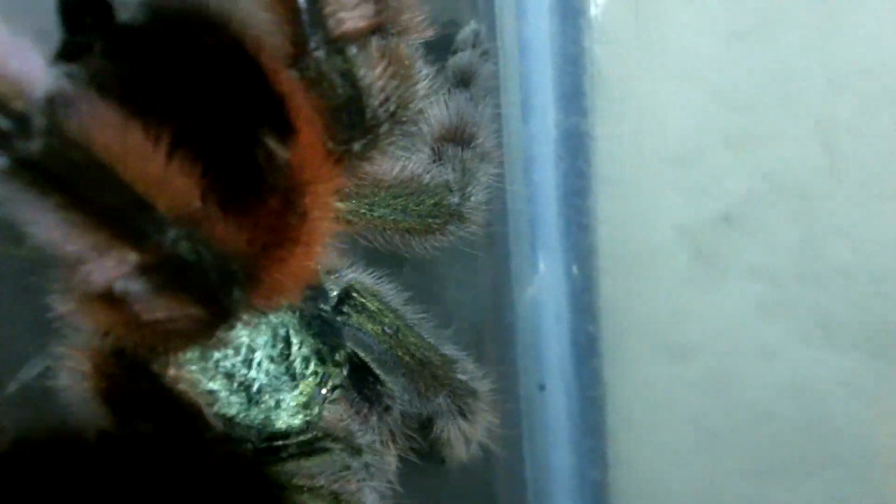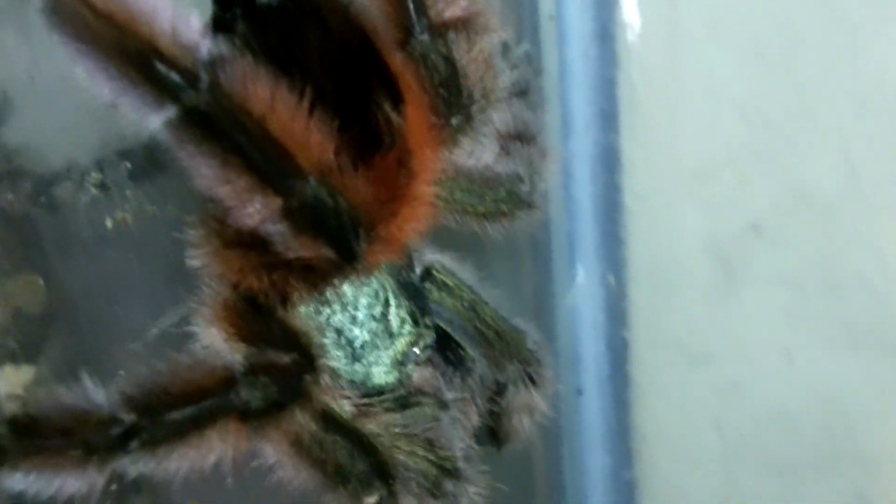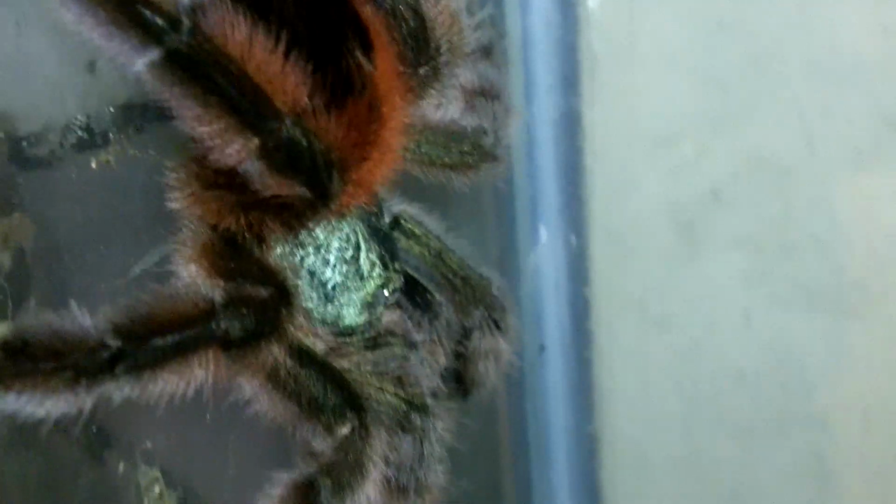Alright, T number 11 is the Avicularia versicolor, Antilles Pinktoe. Trinity, she's around 3.5 inches. Sub-adult.